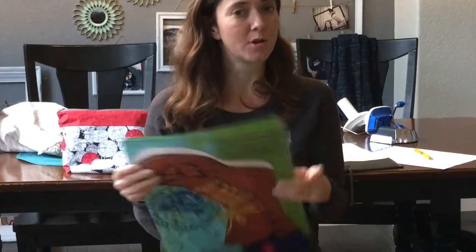So some Trader Joe's may still have them. They come out usually in the beginning of November. So don't forget next year to get your mystery bags, because they are a lot of fun.